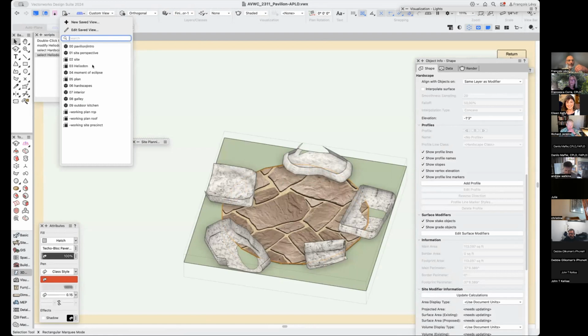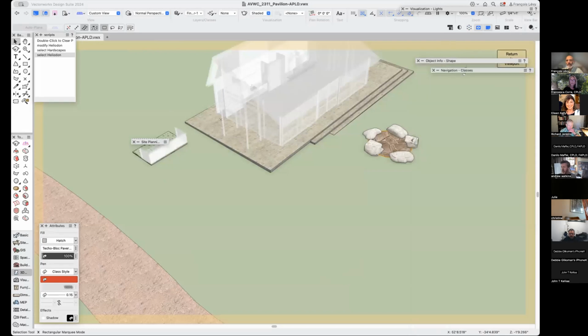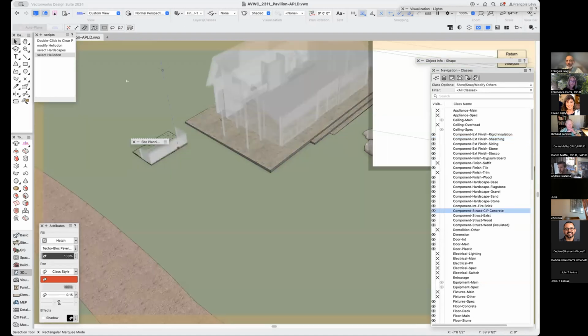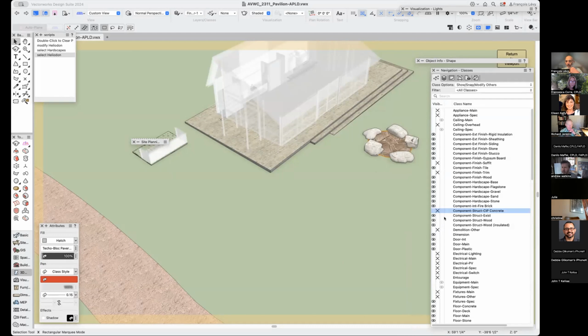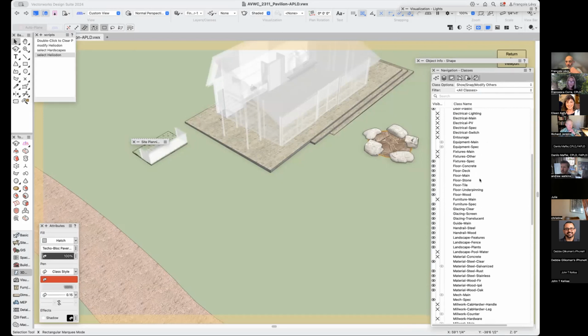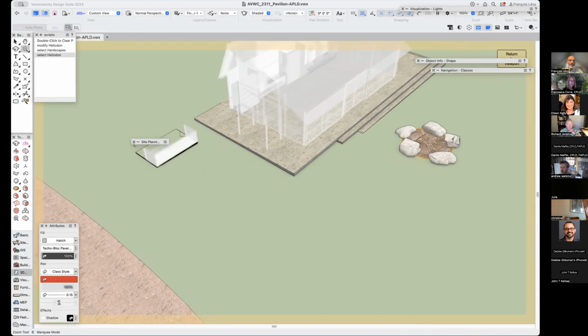And then I have a third hardscape that I put here. And I think I lost a class along the way. So let's turn all those on. No, that didn't do it. Huh, interesting. All right, well, I'll figure out why that's not showing properly in a moment. That's how a presentation goes. Oh, I see what's happening.